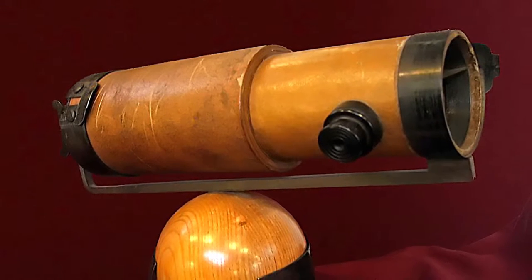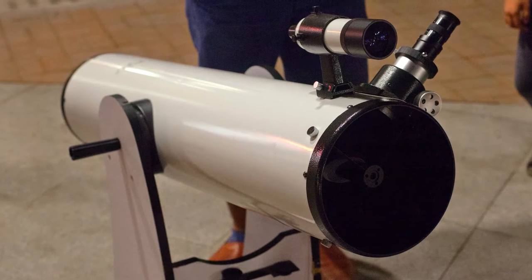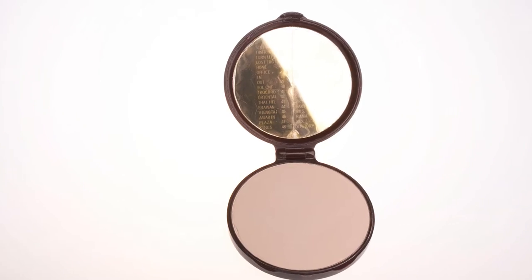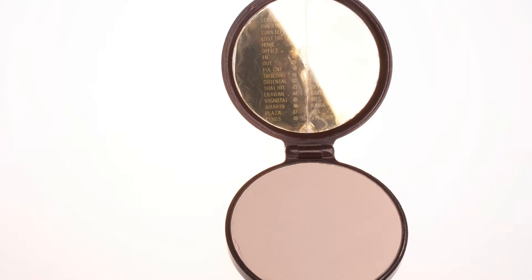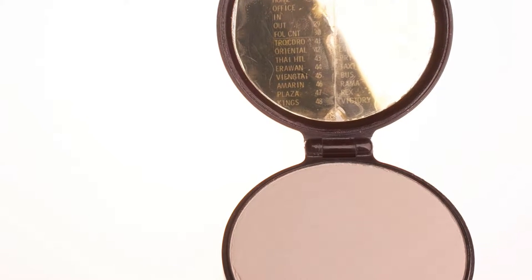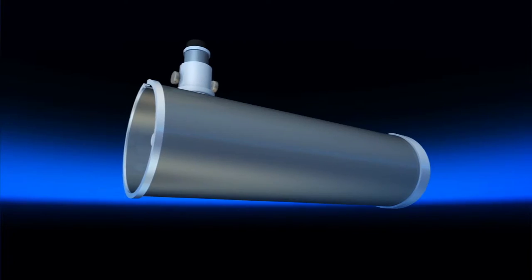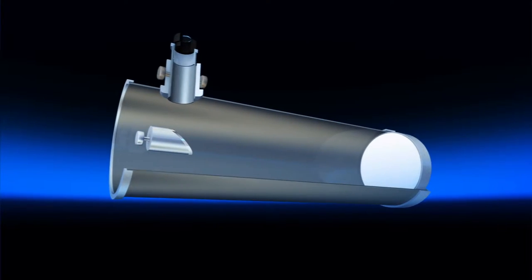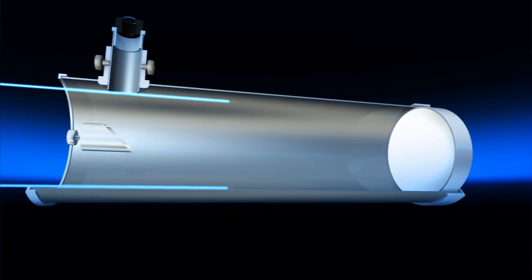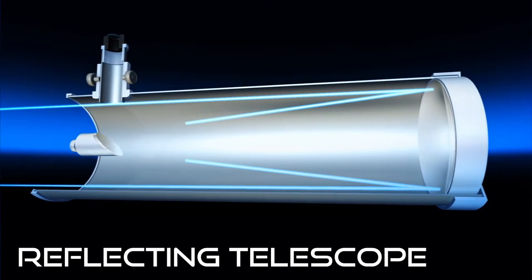Sir Isaac Newton designed and built a different type of telescope that used a concave mirror as the primary instead of a lens. Think of the cosmetic mirrors found in many of our homes. The surface is a concave curved shape, and as you look at the mirror, your face looks larger. Incoming light is reflected from this concave mirror back to the front of the telescope. This telescope design is called the reflector or the reflecting telescope.